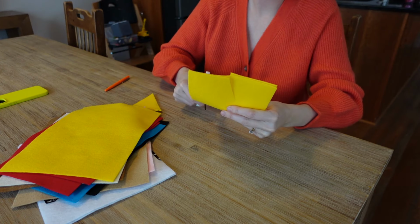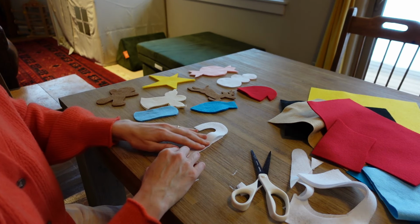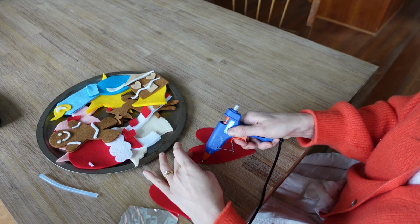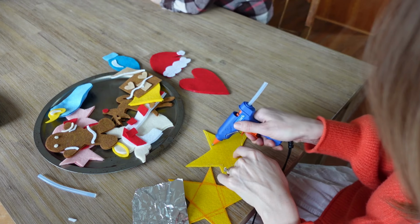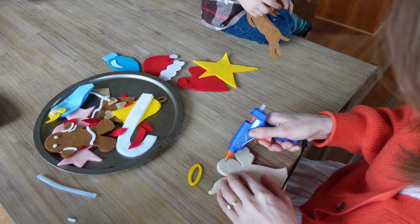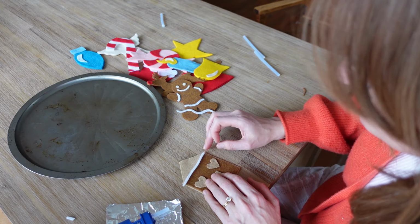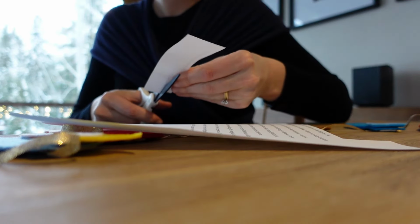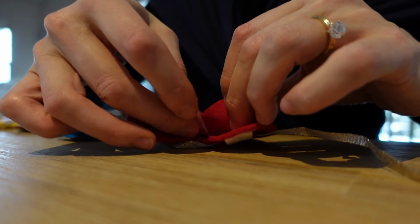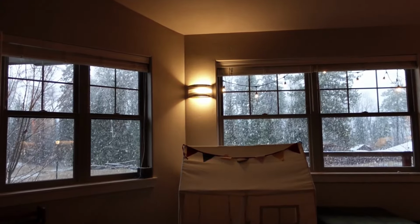Next, I am making that 12 Days of Christmas felt garland. I was inspired by a lot of different pictures on Pinterest. I wanted something very playful, colorful, kind of DIY, homemade, with a 70s look. So I'm just going for it with the scissors and the ideas I have in my head, cutting out a bunch of different Christmas themed characters. Then I added little pockets on the back of each character so I can slide a note in. I'm going to do this scavenger hunt style with clues for my son so he can find his gifts each day.